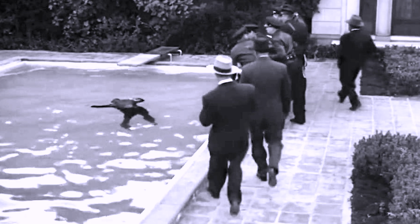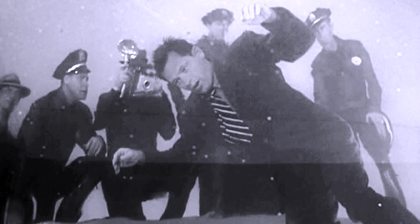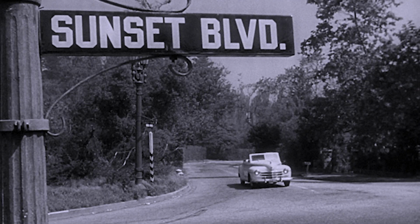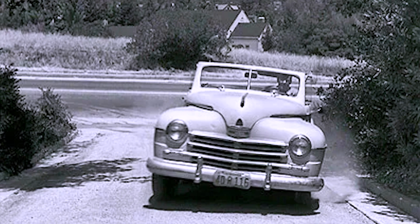For starters, the film opens with a group of police officers and photographers standing over a dead body floating in a pool. It's the body of failed screenwriter Joe Gillis. How do we know this, you ask? Well, a voiceover of the deceased introduces itself to us and, in flashback, shares the events that lead up to this moment. Trust me, it's brilliant. Joe tells us that just 6 months earlier, he was trying to outdrive some men who were determined to repossess his car, but when Joe's car blows a tire, he ducks into a driveway of a seemingly deserted mansion on Sunset Boulevard.